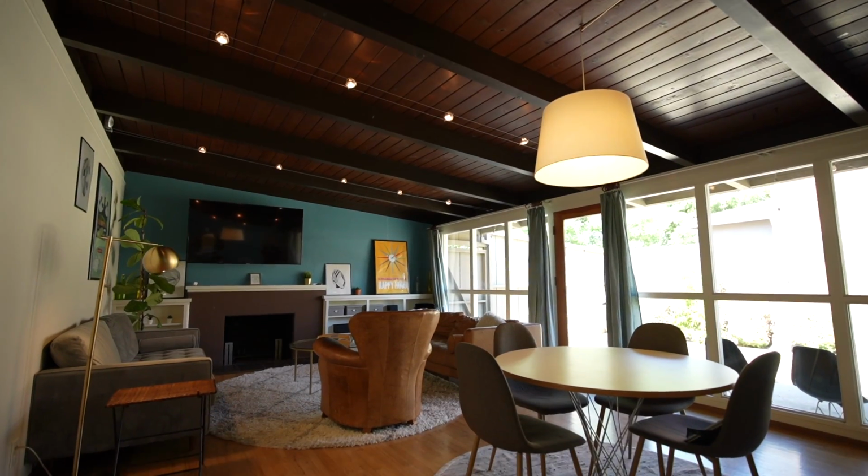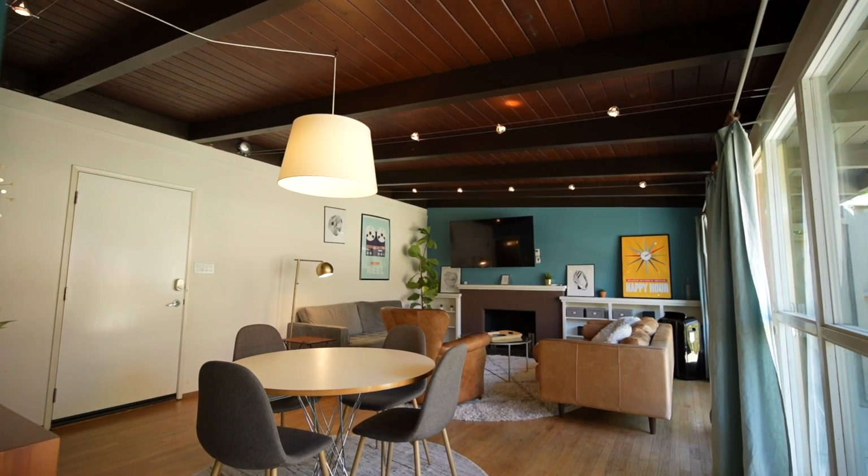This was an Eichler home, as you can see by the windows back here, floor to ceiling windows. This place is super cool in that it wasn't painted. The walls behind me weren't painted the color they are. I actually came in and did that.